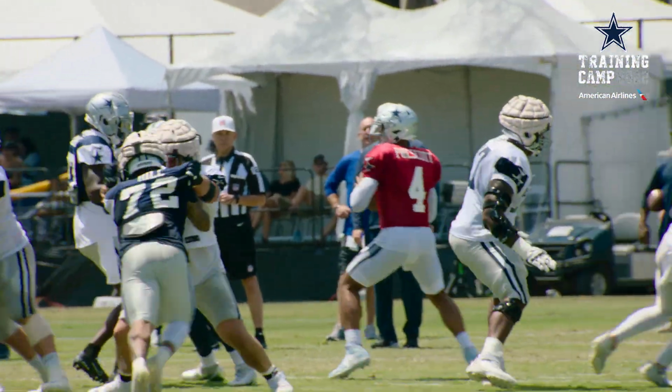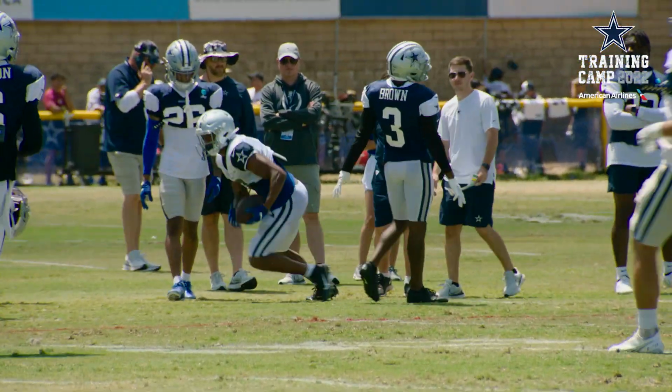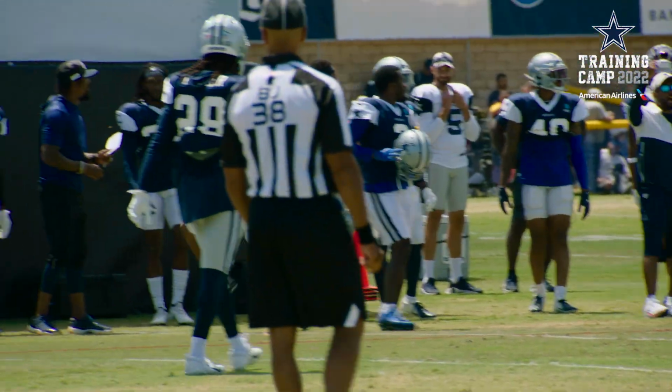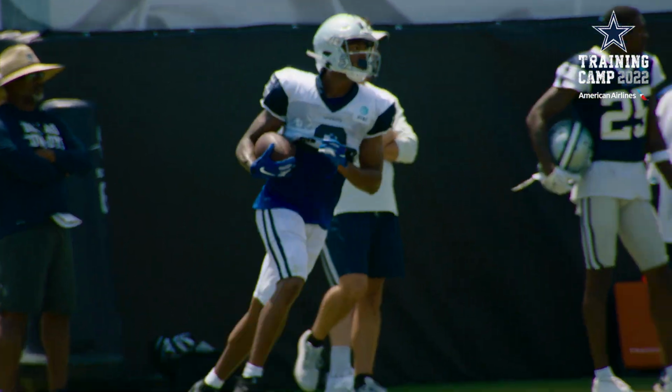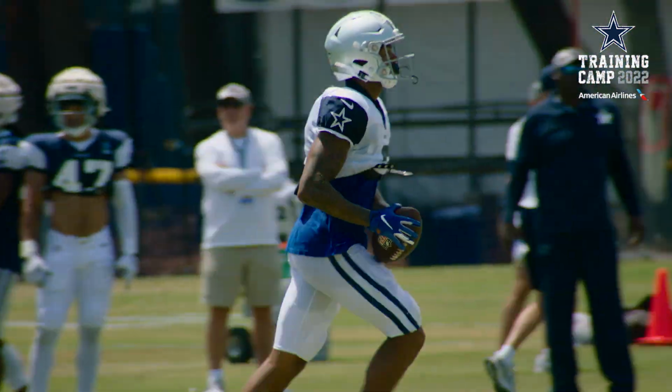Ridgeway plugging the gap, but it's Dak Prescott with a 3-step drop. Delivers on the money, far sideline. Dennis Houston reeling it in with the toe tap grab. And the fact that Dennis Houston is in there with the QB1, it says a lot about where he's at right now in camp, and they're trusting him. So that's a really great play by him.